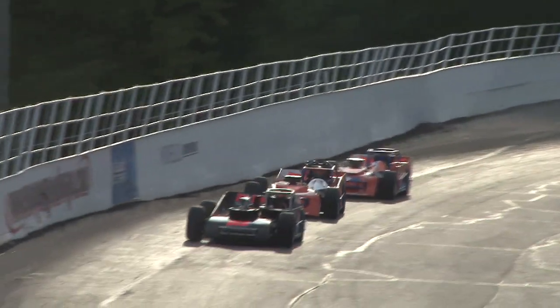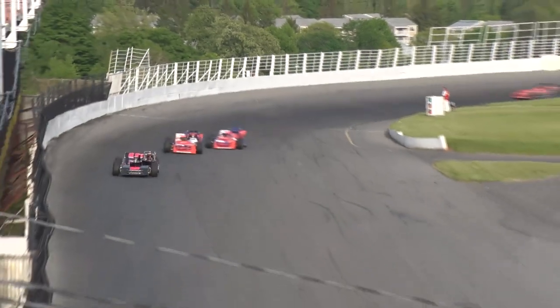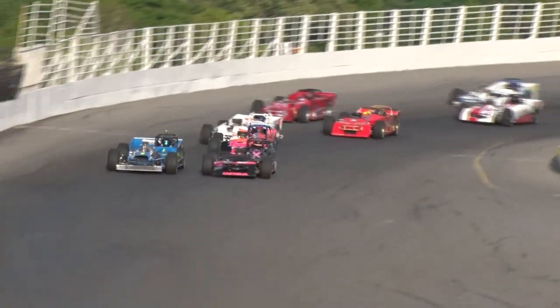Heat race number two saw a great battle from start to finish with the 01 of Dalton Doyle, the 93 of J.J. Andrews, and the 91 of Barry Kingsley. Doyle would go on to get his first qualifying heat race win of the season in that brand new Hawk Jr. Fabrication small block super modified.